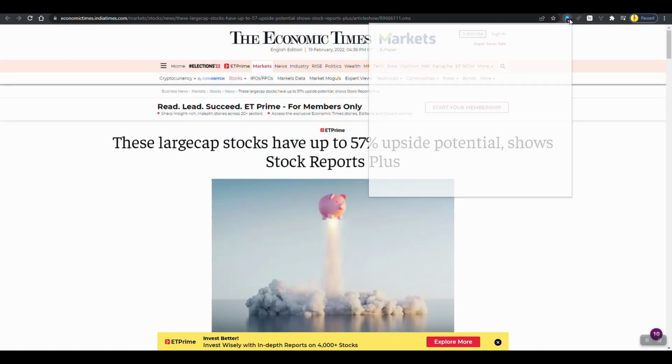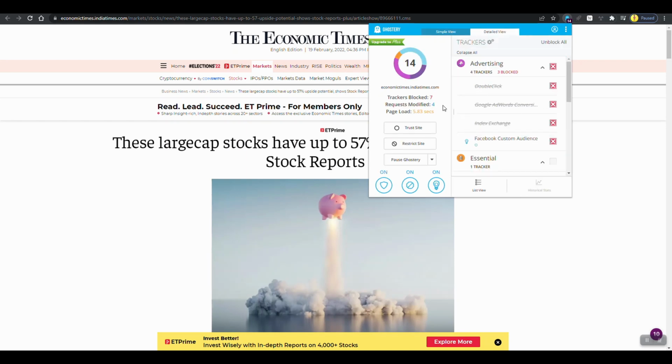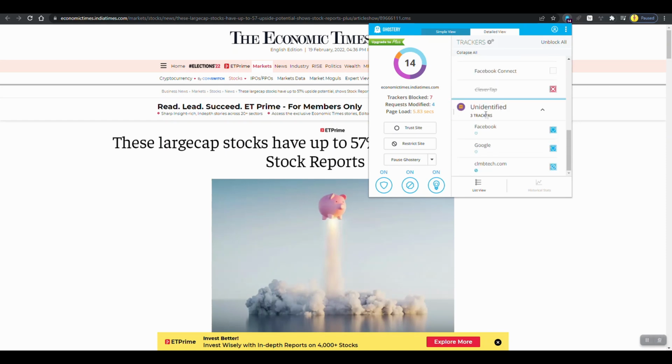As you can see, from a single page, Ghostery has blocked 14 objects. If I expand it, you can see all the advertisers, essential trackers, site analytics, undefined trackers, whatever nonsense is there in the website, everything gets blocked. I really like this extension for this reason.